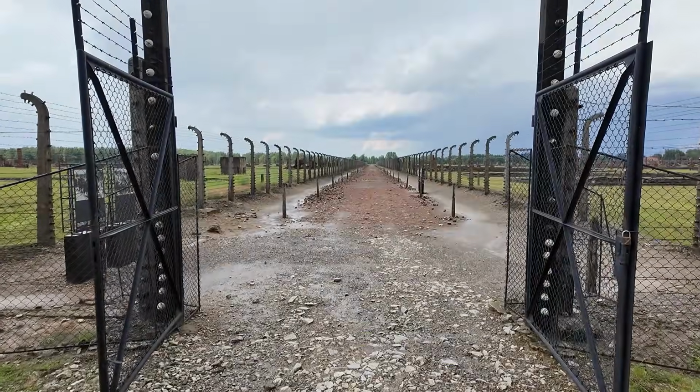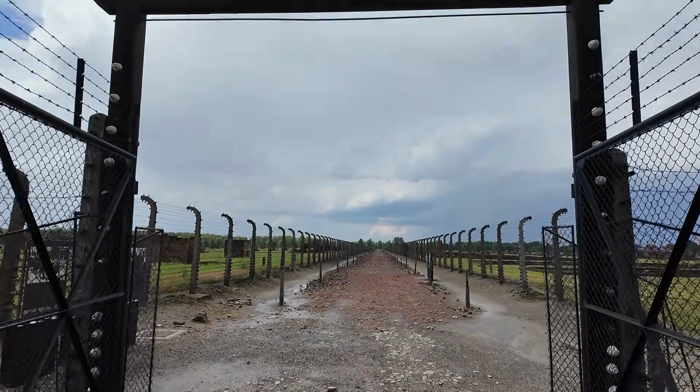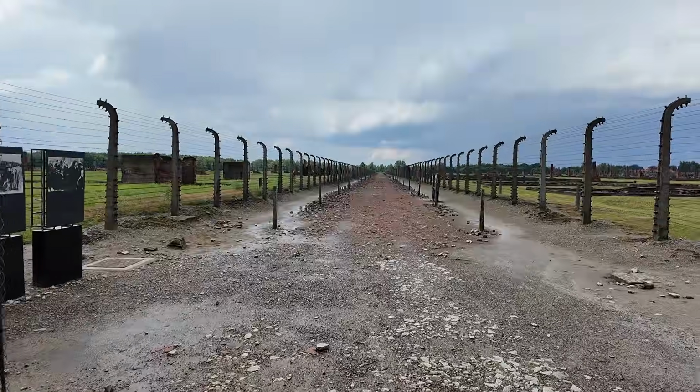I just want to show you the gate where the prisoners were segregated, where everything started. We are here back in Auschwitz Birkenau.